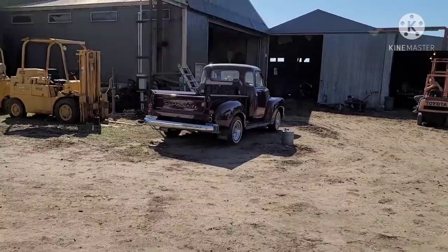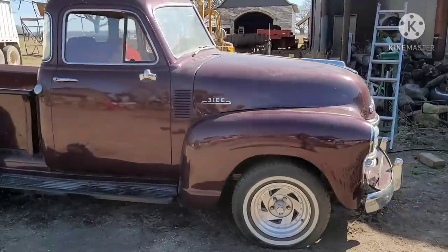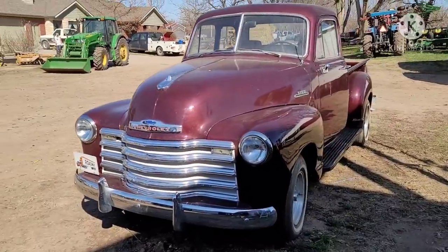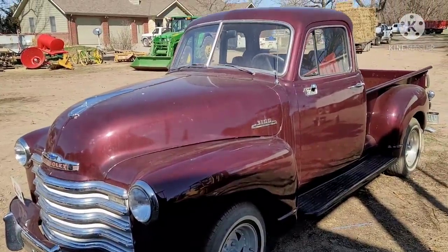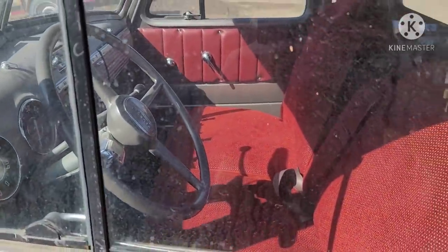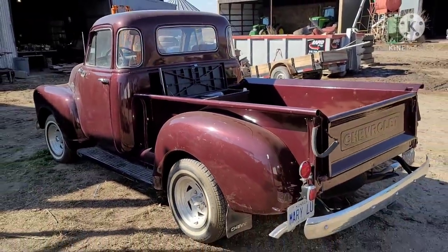Got a restored '52 Chevrolet 5 window with all the chrome. This is a metallic paint job, later model mirrors, later model upholstery, later model radio, typical 1980s, 90s restification, refurbishment.